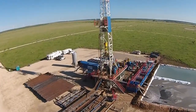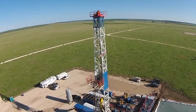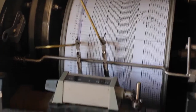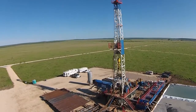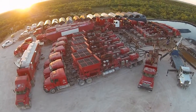This is a Patriot Energy drilling rig site in the Permian Basin in West Texas. This well will be drilled to a total depth of about 8,100 feet. Then it will be logged and eventually fracked. Here you'll see what the drilling and logging looks like, and then in a separate video, we'll go through the entire fracking process at another well.